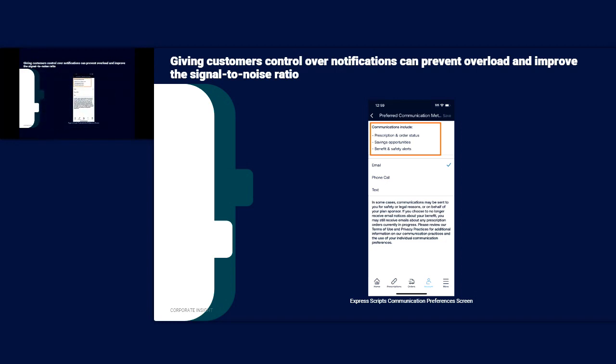While we do see some firms such as Express Scripts and Walgreens provide users with notification settings for up to 5 diverse topics, like prescription status, order status, savings opportunities, benefit alerts, and safety alerts, they'll also group all of these topics in a single option, which is a poor job because it eliminates the control that users have over their accounts and communication.